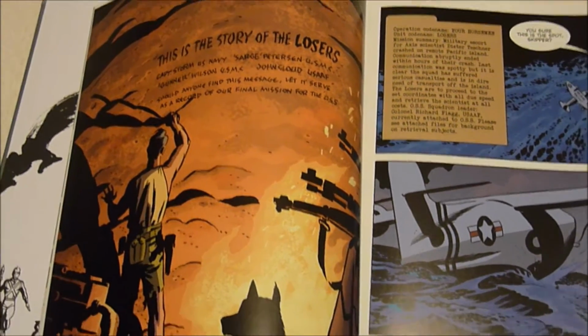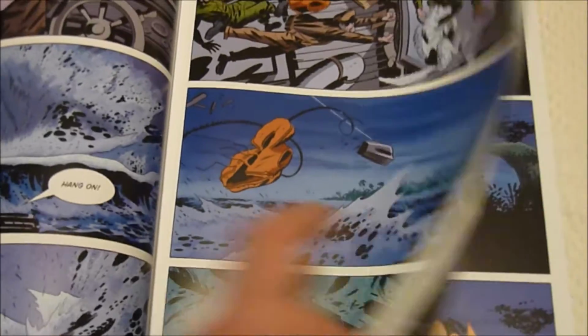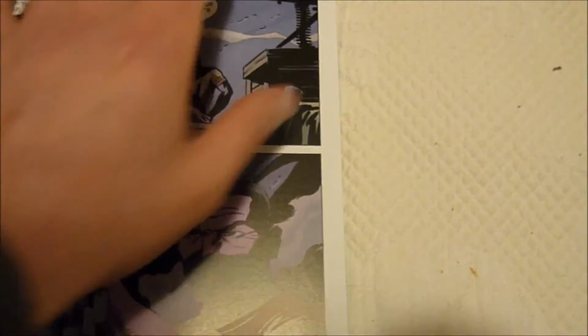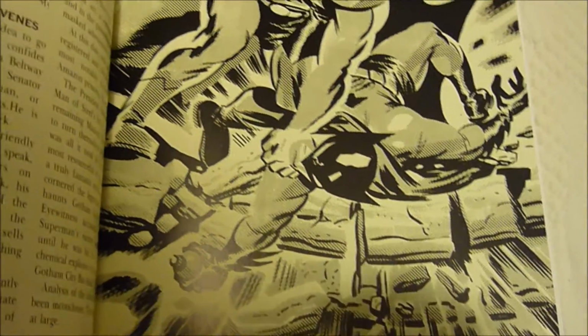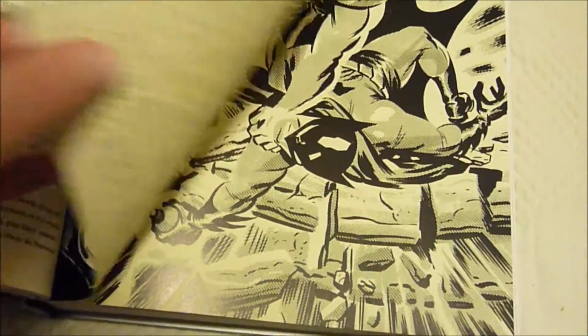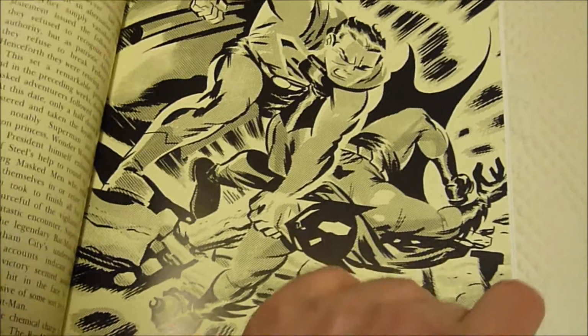There's a really good sort of story before the main story starts on The Losers, which of course was made into a film. I'll just skip that because that's all about The Losers. Just go for it, really. A bit like in Watchmen, there's sort of sub-segments here that you can read in between the issues or chapters. I love this bit here with Superman bashing Batman.